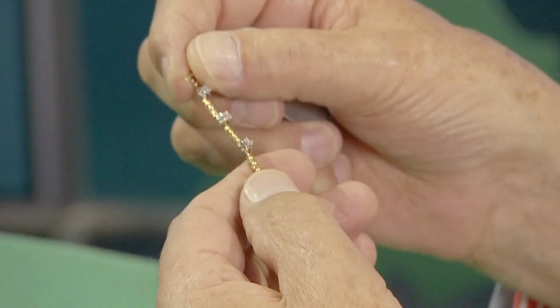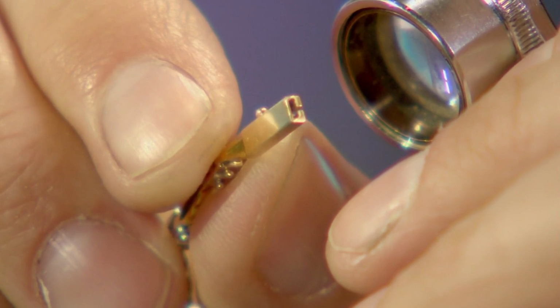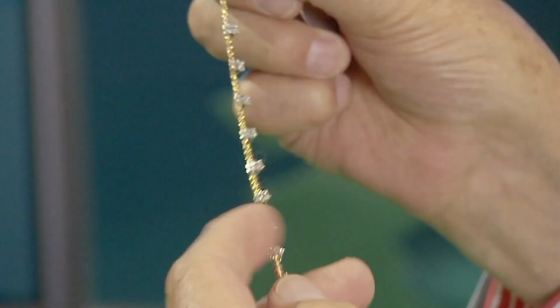It's a pretty little article, isn't it? I mean, these are nice little brilliant cut diamonds, and they're very pretty. The actual gold doesn't appear to have a hallmark, or at least not one I can see. There is a bit of a mark there. I think it's probably 18 carat. I mean, it's certainly higher than 9. What I don't like about it, Patricia, truthfully, although it's very pretty, it's very small.